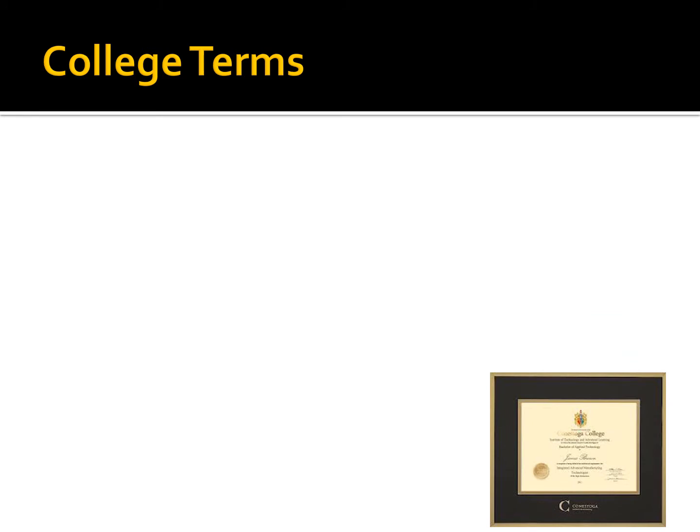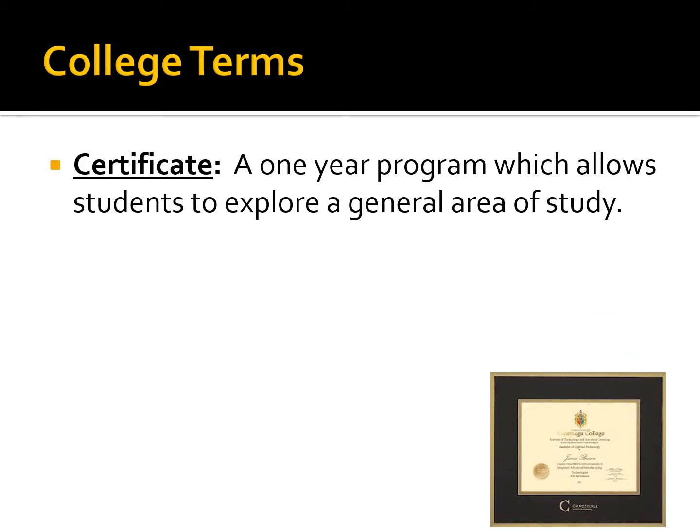Here are some key college terms that you should be familiar with. First one being a certificate. This is a one-year program which allows students to explore a general area of study, especially if they're not sure exactly what they specifically want to learn about.